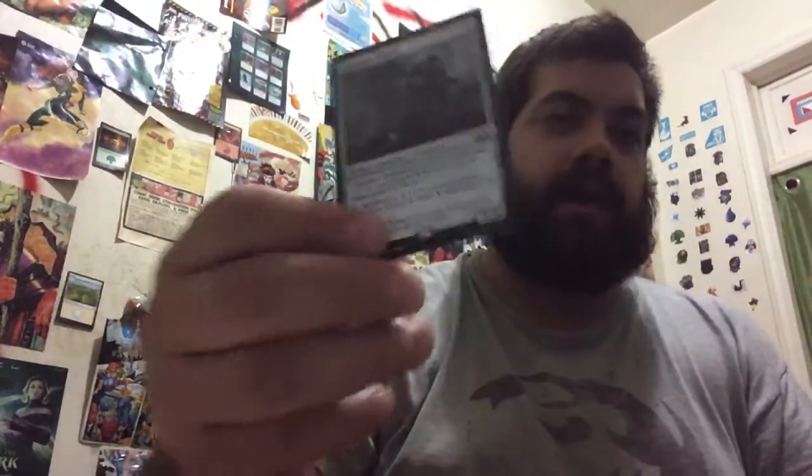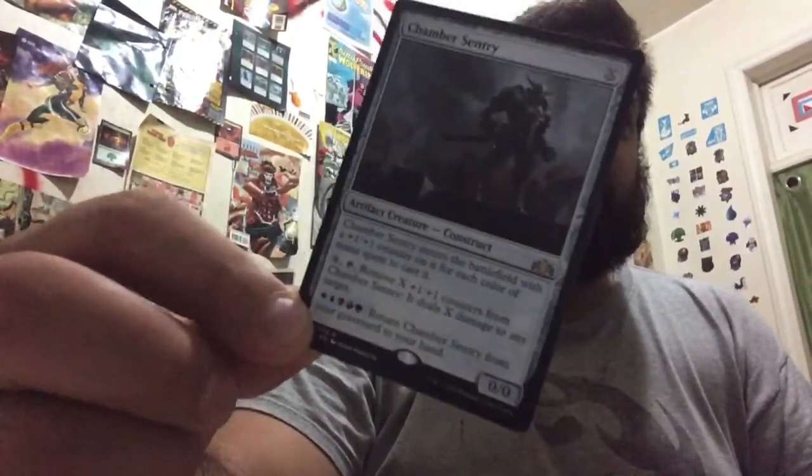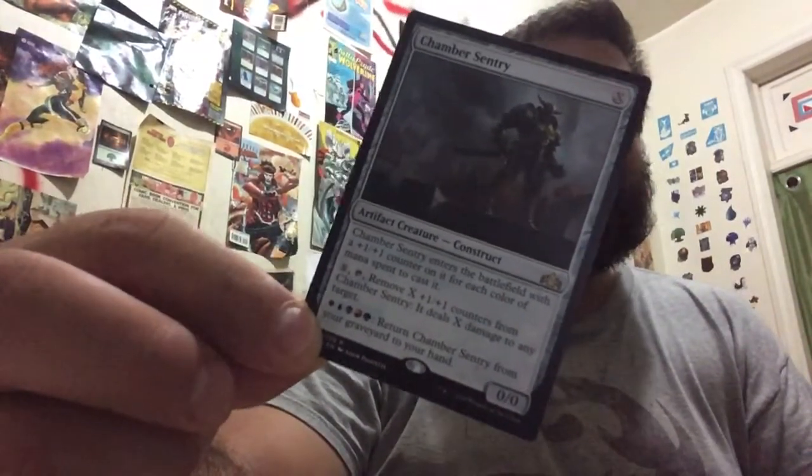Chamber Sentry. I actually thought this was gonna be a good card at one point. I remember picking them up. I was like, ooh, X in the cost. X can be anything. Oh, and a 5-color activated ability. But nope.